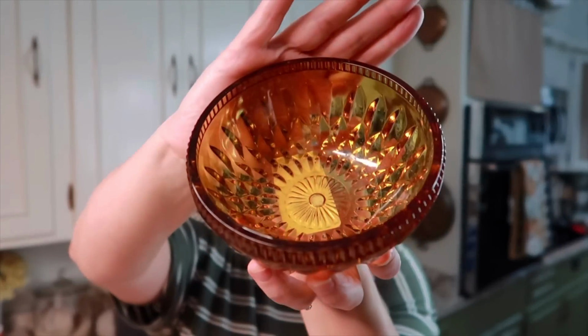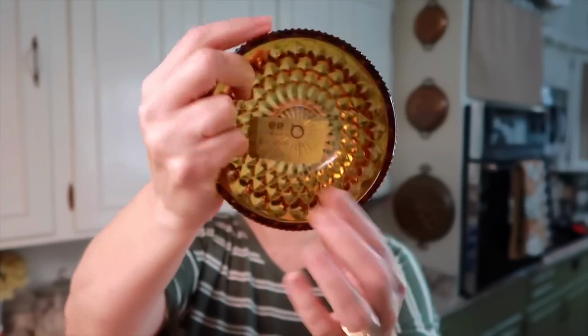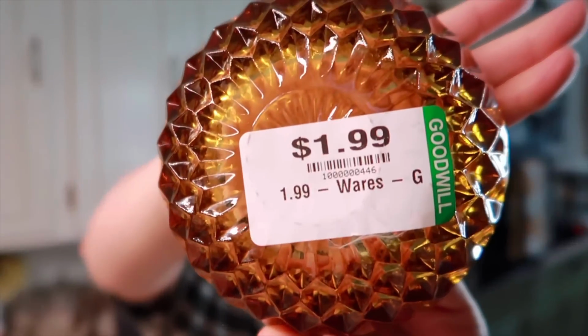All right, so I got a couple pieces to go in our guest bathroom because they'll bring a little bit of that fall touch in there without just putting pumpkins everywhere. I'm really trying to not just put pumpkins out everywhere to let you know it's fall. I want fall colors and fall florals, but not necessarily pumpkins everywhere, if that makes any sense. So I saw this little dish right here, and I thought it was super cute, and I love the amber colors in it, and it was only $1.99. I'm not really sure what I'm even going to put in it, and I'm looking at my family right now because they're like, why did you get it if you don't even know what you're going to put in it?